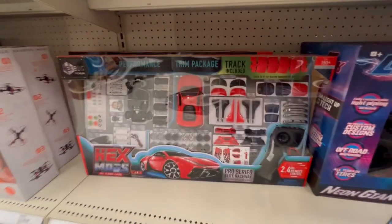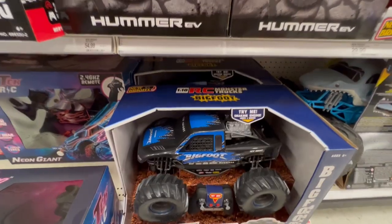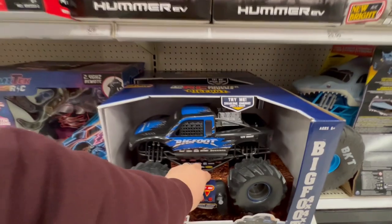Hex Mods. That's really cool. It's like a car that you can build and then drive around. RC Monster Trucks Bigfoot. Check this out.